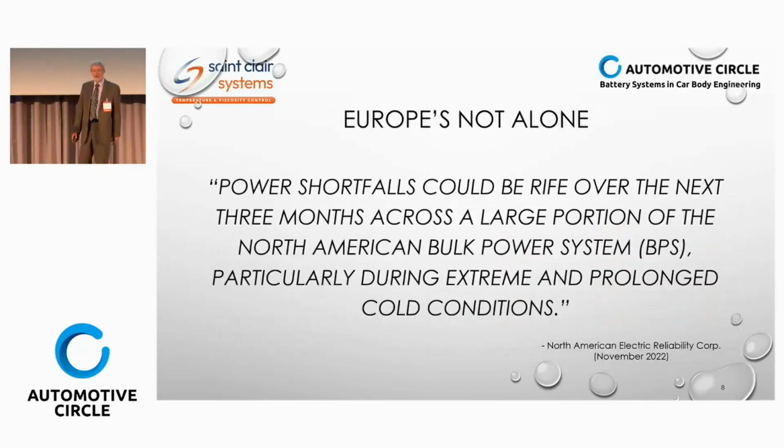The NERC, also in November of '22, talking about the US, said that power shortfalls could be rife over the next 3 months across a large portion of the North American bulk power system, particularly during extreme and prolonged cold conditions. Now, we dodged a bullet. We had a fairly mild winter across Europe and North America last winter.